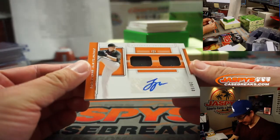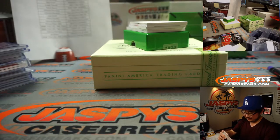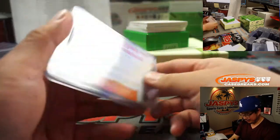Dual relic and autograph. 29 out of 50. Logan Webb. That'll go to the Giants. That's going to be for Alifonso. Matthew Bodner likes it. This is for you.